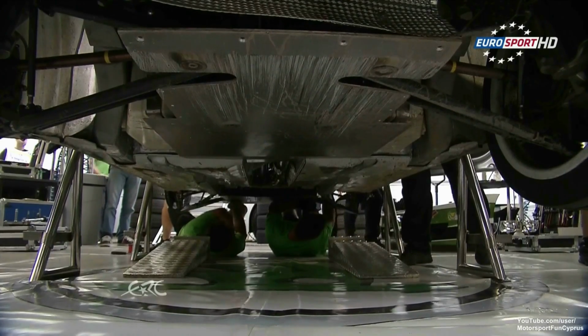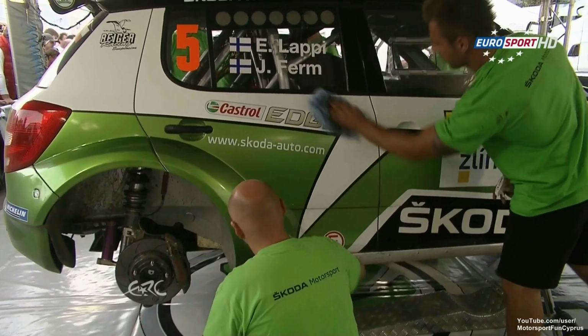FIA guys said that we cannot continue anymore with those roll cages, they are so bent, so that's why we cannot continue now. Yeah. We came here to get some experience, and now we only got 1.5 days, so we are missing still tomorrow, so that's a shame, yes.